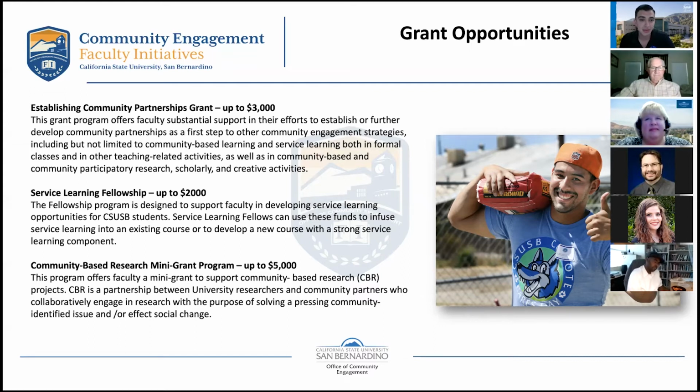This provides up to $3,000 for faculty who are looking to establish or further develop community partnerships as a first step of other community engagement strategies. For example, if you're working with a community partner to establish a service learning opportunity or to develop some research project, this can be a nice little seed grant to help you develop that.